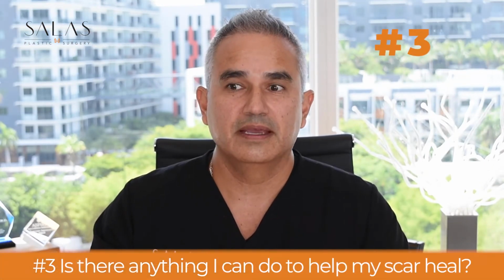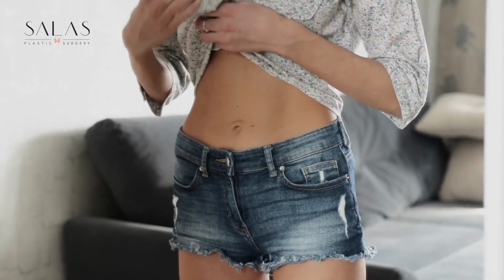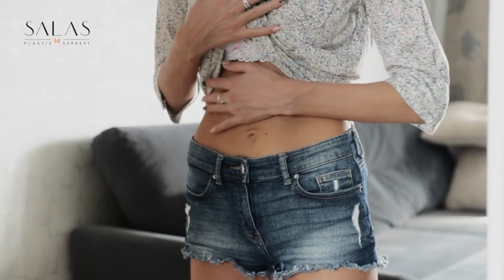Number 3, is there anything I can do to help my scar heal? Yes, absolutely. A lot of the scar healing depends on how you take care of it. As you guys know, when I do my incisions, they look like somebody drew them with a pen. That's the goal. That's me as a plastic surgeon trying to give you, as a patient, the nicest result I can give you. And when I'm done, and it looks amazing, that's it. I pass the torch on to you and I ask you to take care of it for us, right?